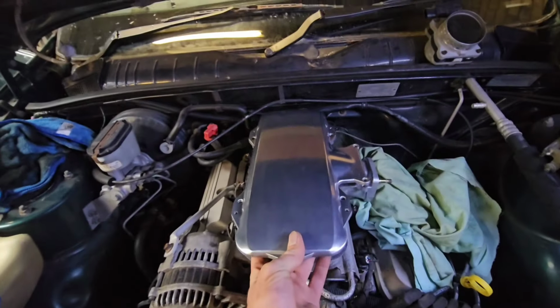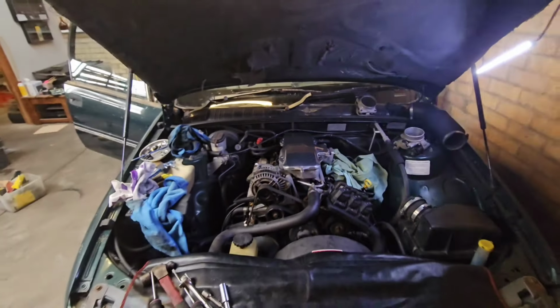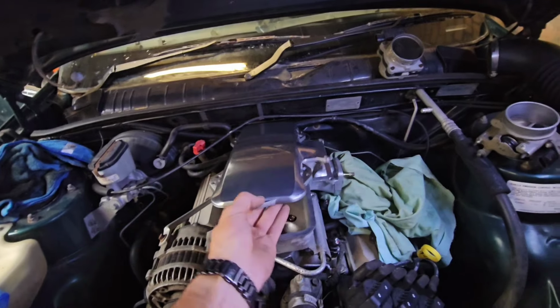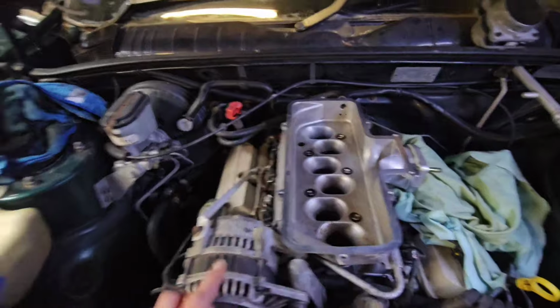So what we also did, the plenum lid, I'll just show you, sits up on top of there. It looks nice and shiny, looks beautiful. And as I said, that's only part of the way polished just yet. Still got more to go. So the plenum lid's off, it's all been polished up.